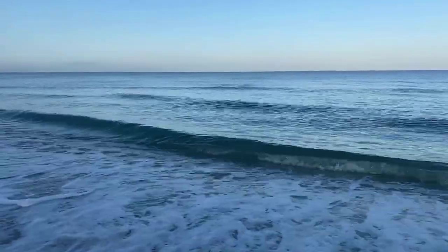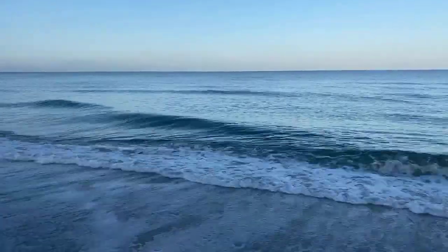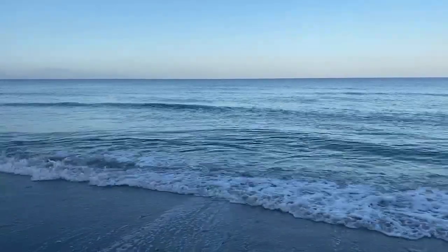It's been a while since I've seen a sandbar out here. We haven't had any of those extreme low tides lately.